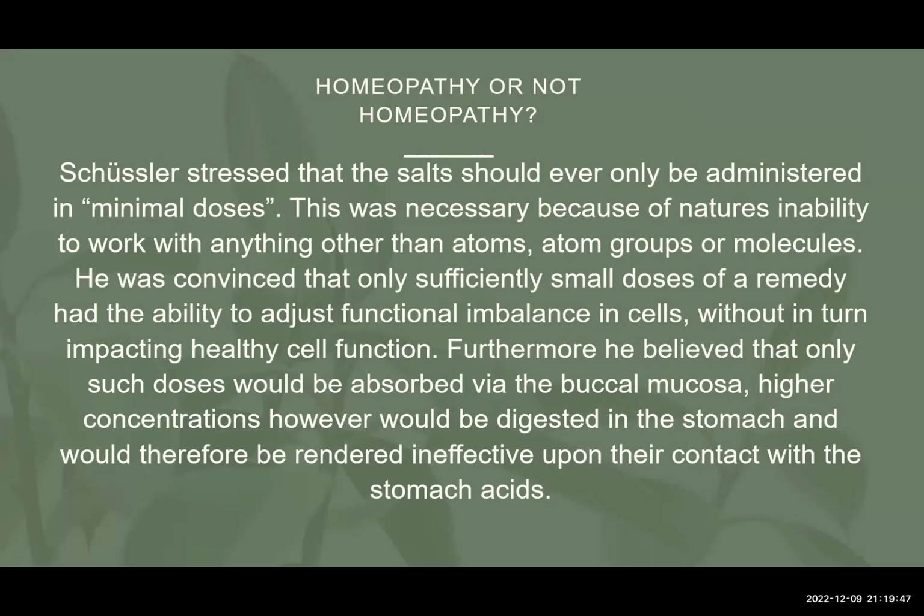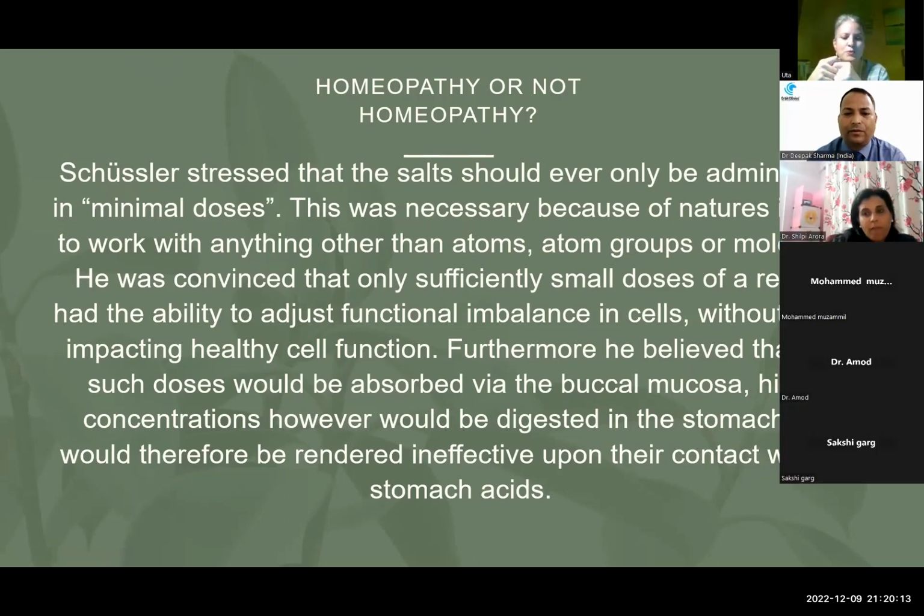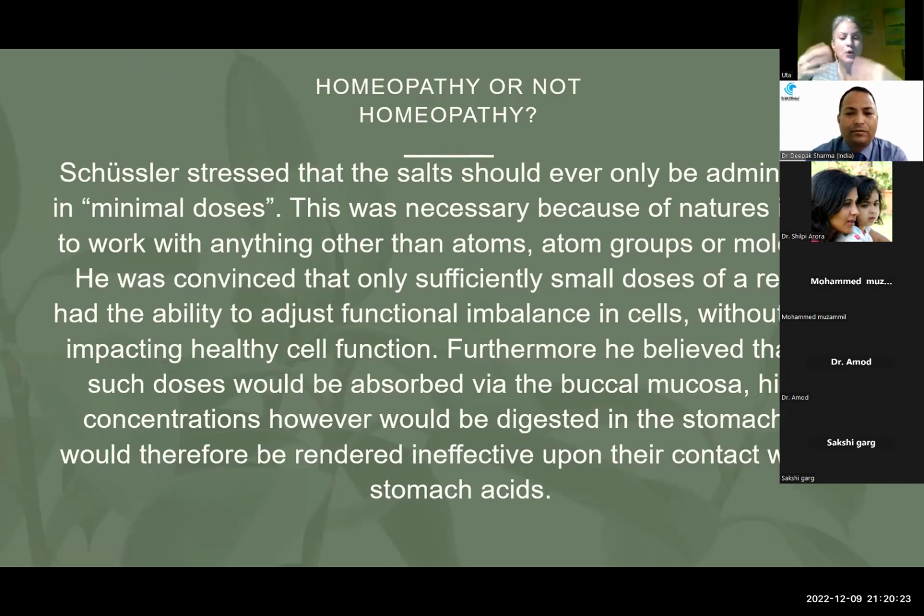And Schüssler explained that this was necessary because of nature's inability to work with anything other than atoms, atom groups, or molecules. He was convinced that only sufficiently small doses of a remedy had the ability to adjust functional imbalance in the cells without in turn impacting healthy cell function. Furthermore, he believed that only such doses would be absorbed via the buccal mucosa. Higher concentrations, however, would be digested in the stomach and would therefore be rendered ineffective upon contact with the stomach acids.